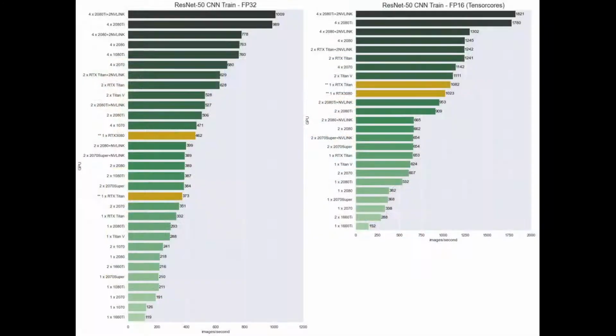Hey, John, can you toss that chart up? Okay, we're up. The big one, the FP32 chart. Yeah, I have both the FP16 and the FP32 on the screen now. Cool, that's good.